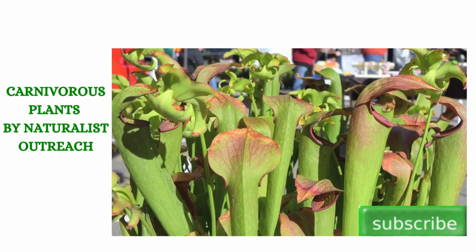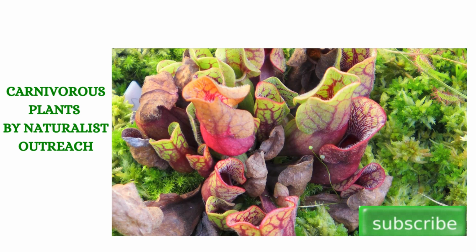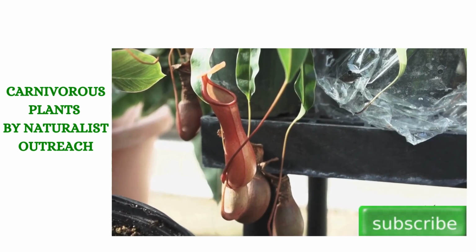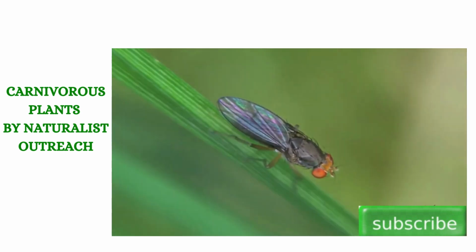So of all organisms, how did plants figure out how to eat insects? Each group of carnivorous plants has evolved incredible strategies for doing so. Let's imagine we're carnivorous plants. There's lots of insects crawling and flying around us, but how do we get them to come to us so that we can eat them?